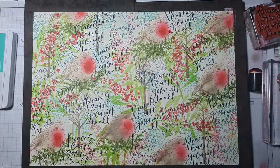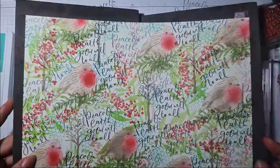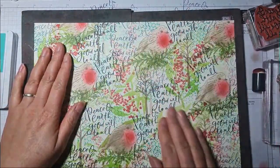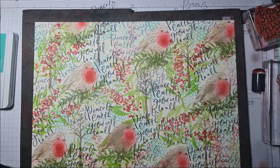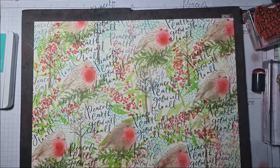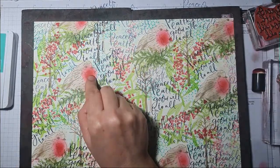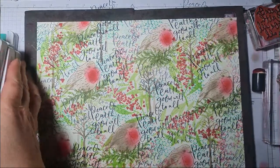I don't want to start colouring him in. Don't want to go down that route. I'm wondering if once it's chopped up and then I put other things. I suppose it's because I can't decide what is actually the focal point. Is it the robin or is it the words? Maybe it's all of it. I don't know. I could stamp the word peace on its own, couldn't I? Right, let's put a bit of dottage over it and then see what happens.